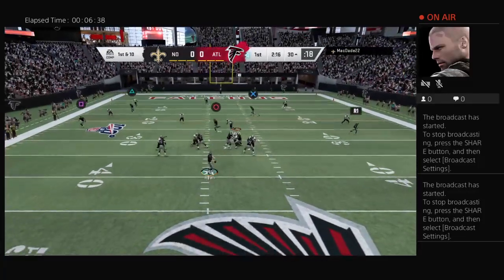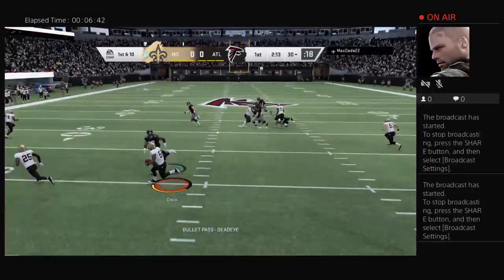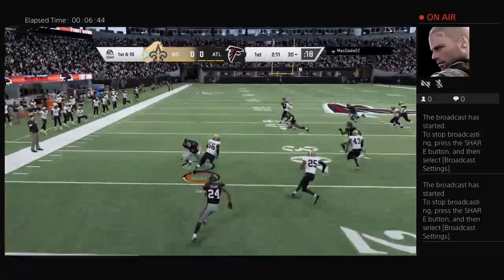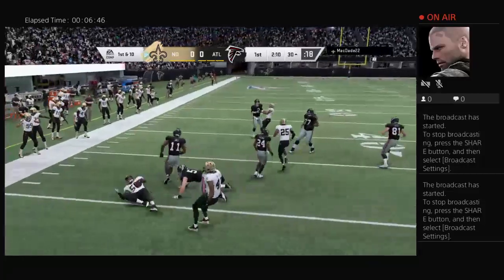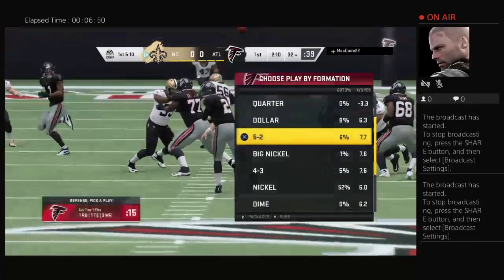Out of the gun, it's Ryan. He rifles one that's intercepted. Picked off by the linebacker, Demario Davis. And he'll get this back to the 32-yard line.